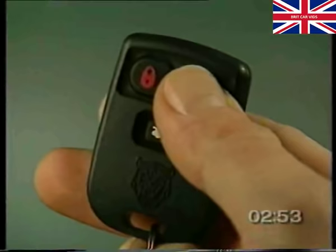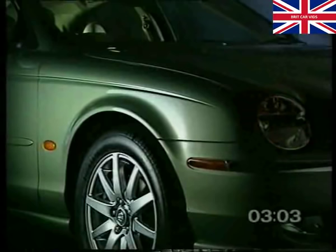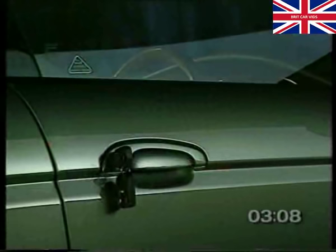Turn the key towards the front of the car and release to unlock the doors and luggage compartment. The indicators flash twice, and the interior lights go on for 20 seconds. However, unlocking with the key will not disarm the security system.